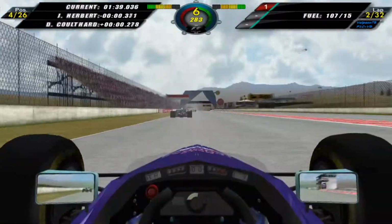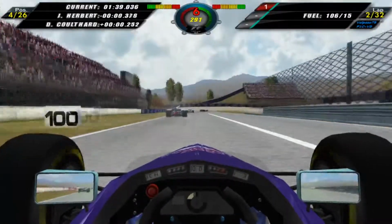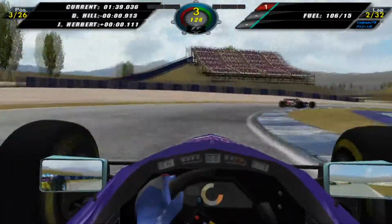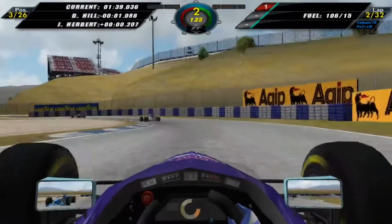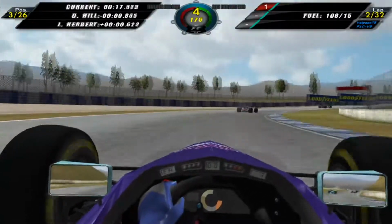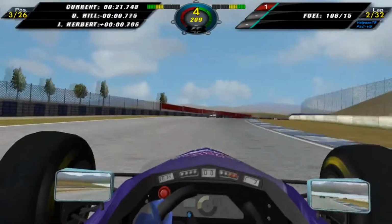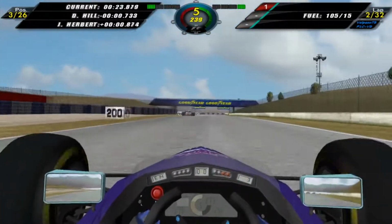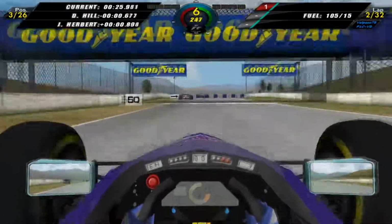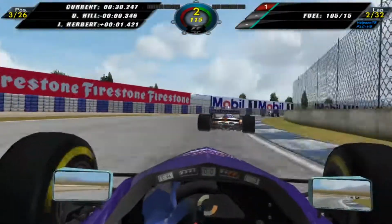And in the front, you can see Schumacher and Hill trying to fight it out. And we go for the dive in the first corner. That's it, P3. And now we can go after Hill. Schumacher has already started to build a gap, so we can focus on Damon Hill right now and try to get on to P2.